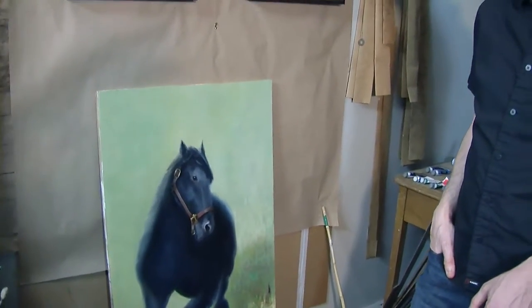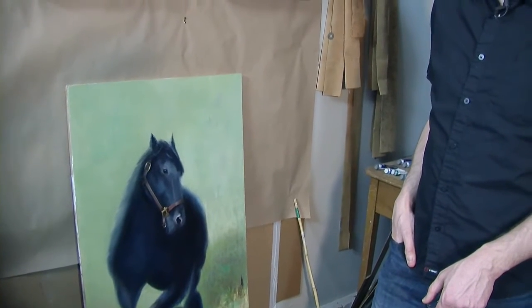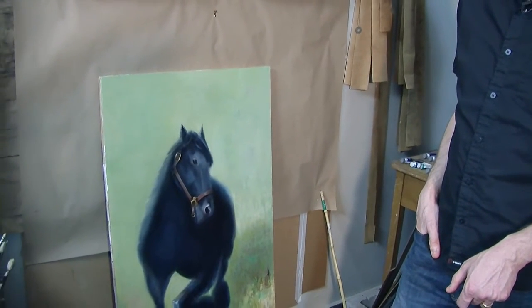So let me just encourage you to do the horse piece if you want. Yes, yes. I think I might do another horse piece and see if I can pull it off in a shorter time, if I've learned anything from doing this. But we'll see. Okay. We'll see. And is there more to see? Yeah, a little more.